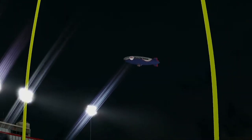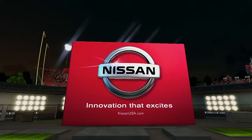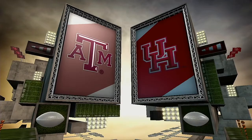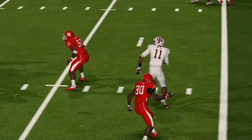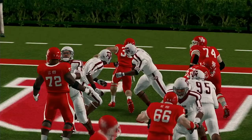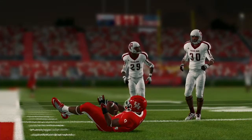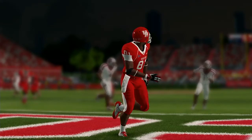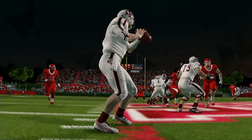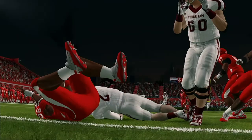Glad to have you with us in the studio for the EA Sports NCAA Football 14 Halftime Show, presented by Nissan. Innovation that excites. Reese Davis and David Pollack here, completely locked in on that first half. This game's been everything we anticipated it being, each team matching each other blow for blow, just a one-possession game at this point. What do you expect to change things in the second half? Well, it's always fun to watch two teams and two games match up the hype.